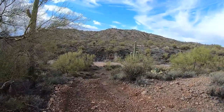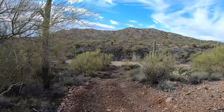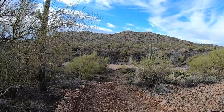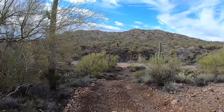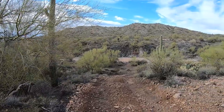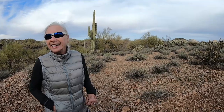Wash. This is an ATV trail, and this is kind of an uphill downhill challenge into a wash. Pretty beautiful for the desert. A lot of big saguaros around here. Yeah, we're in saguaro country. That's right.